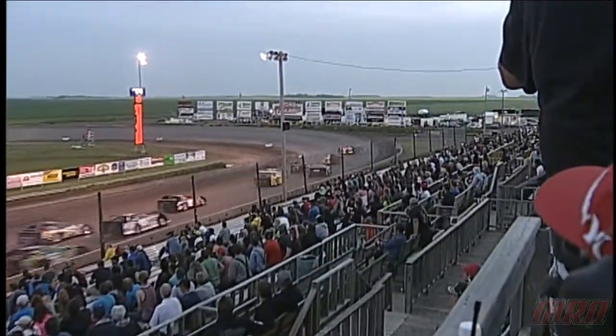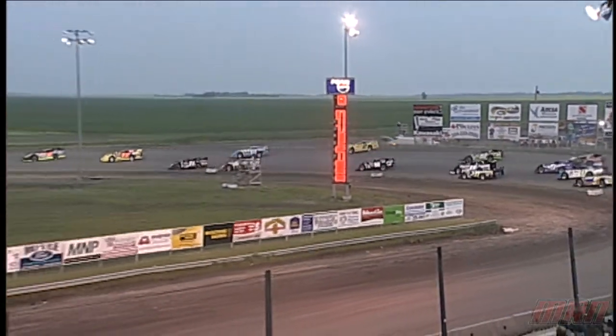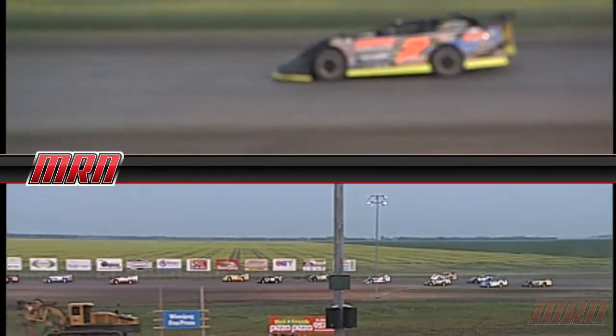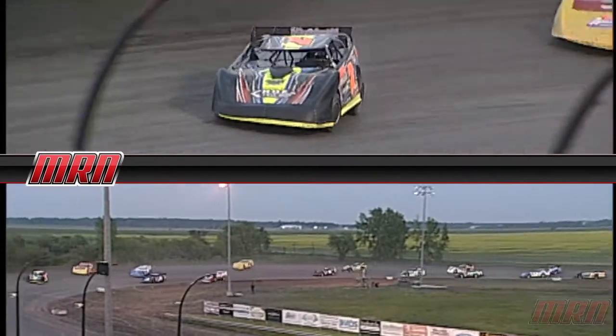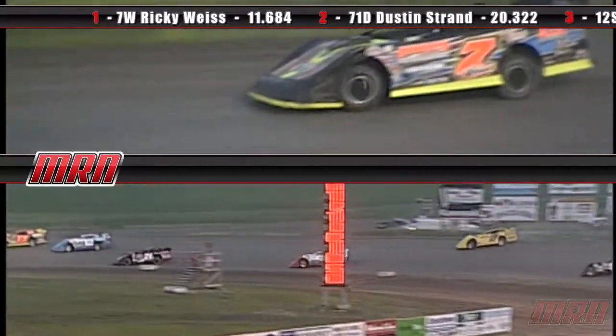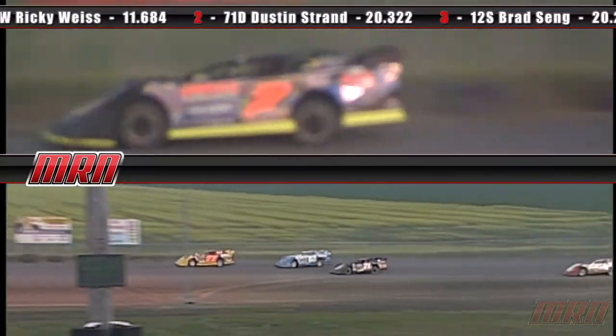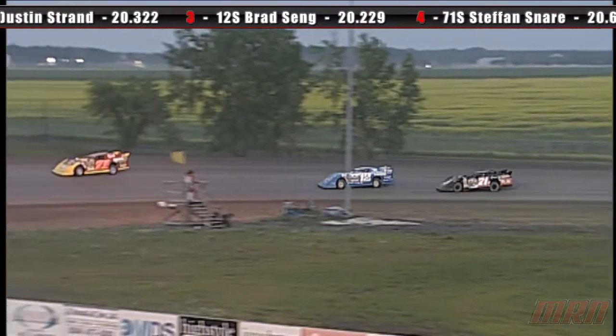And Balkin goes to the inside, trying to make some way, and he's already dropped off possibly another spot as Sang now moves up to the 4th spot. Balkin drops back to 5th. Mooney, he's in 6th. Paul Veer in 7th, followed by the 92C of Cord Allard. Ricky Weiss, he's out in front. Dustin Strand now in 2nd, Sang in 3rd, followed by the 71 of Stefan Snare. Racing this one is for 2nd, 3rd, and 4th, unless somebody can catch up to the 7W.